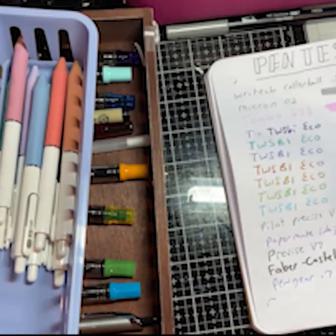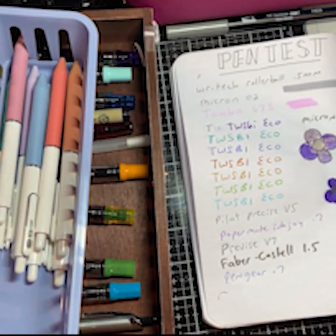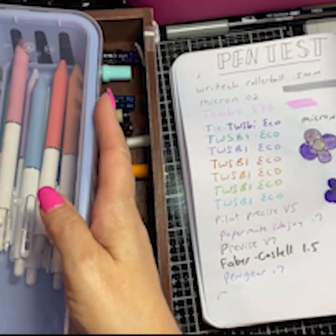So I don't want to do all the colors, but that's it for today.